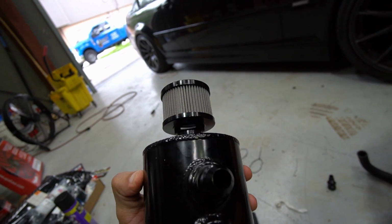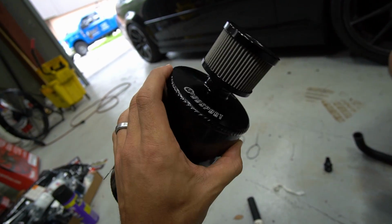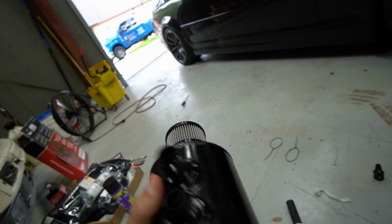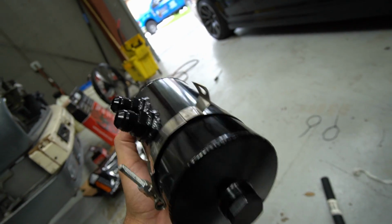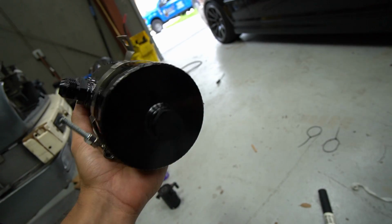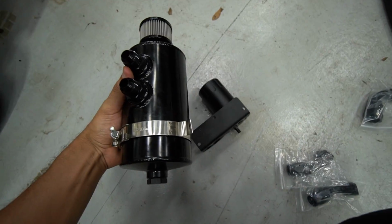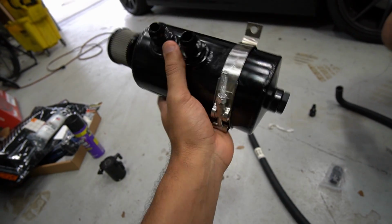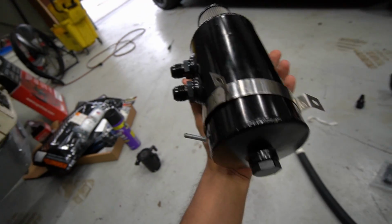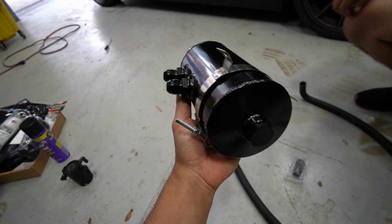It has a ventilation filter in the top, and it's completely sealed, unlike a lot of catch cans, even the one I put on the N54 where you can actually unscrew it and open it. This one doesn't work that way. It's welded shut, and you have a knob at the bottom where you can release all the buildup right here. The benefit of having something this big versus something this small is you don't really have to worry about it. This is probably going to catch blow-by for the next 20 years, if the car lasts that long.